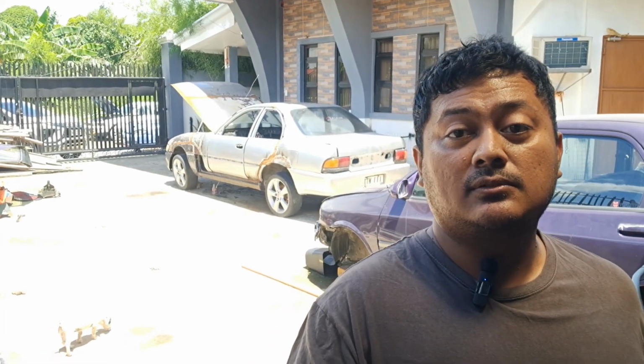We are still continuously working on our project Corolla Longnose, the silver car over my shoulder here. We have shared it to a few Facebook groups with mixed feedback, and I'll discuss that later on in this video. But for now, let me take you around this car and the other things that we have going on. So with that, let's go.